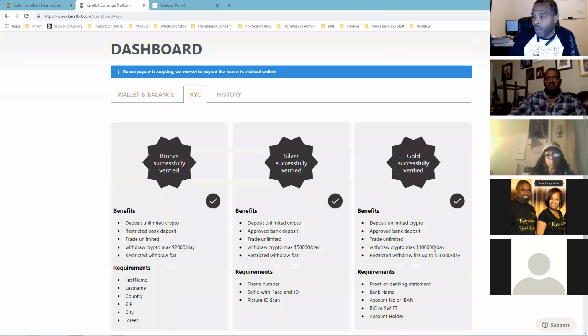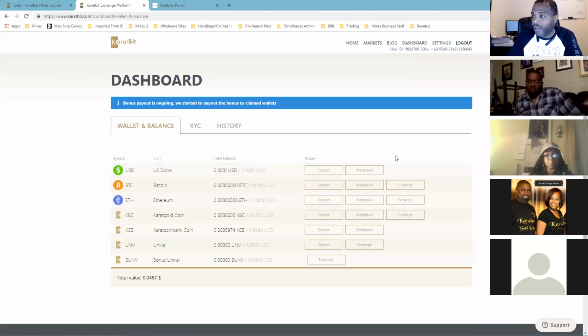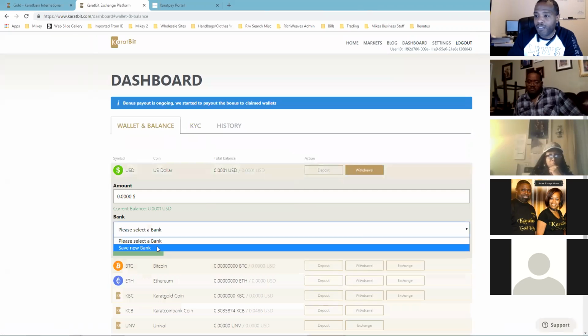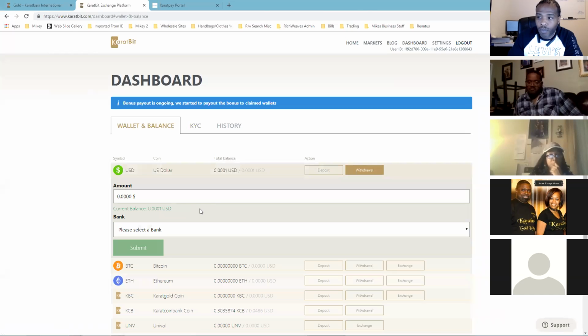Withdraw crypto max, 100,000 a day. To get that unlocked, you have to have proof of your bank account, your bank name, your account number, your BIC. So if you convert KBC and you cash out to US dollars, that's where it's going. That USD right here, this is your bank. So if I hit withdraw and I click right here, this is where I can actually select and put my bank information. Right. And like Tomar was saying, that's probably the United States routing number.